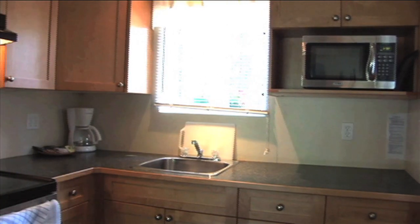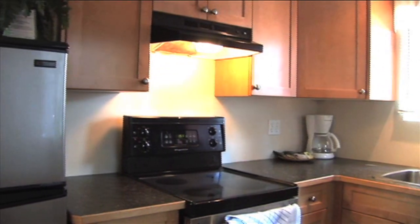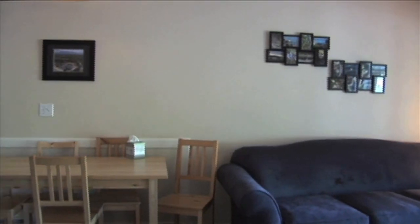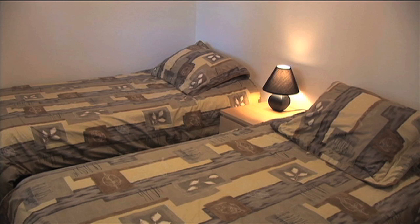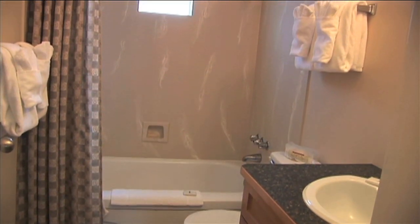Each of our scrupulously clean cabins is fully stocked with linens, towels, and kitchen utensils, and each has a complete kitchen, living dining area, and two bedrooms. All cabins can sleep up to six people. Our cabins are perfect for your next family outing or even for an office retreat.